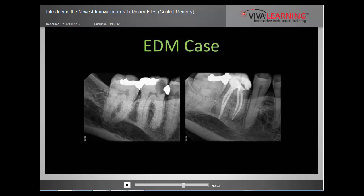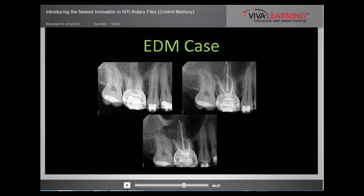That's a 25 variable taper. The distal was a little bit larger. I gauged it at a 30 after I did the 1 file, so I enlarged the distals with a 40.04 finishing file. The speed at which you rotate these EDM files is 400 RPM.